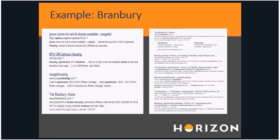But when you look up just Branbury directly, then that's when you also start seeing what other sites Branbury is on. It is Cougar Housing for apartment rating. Of course, their own website is one of the first ones on there. So I would again encourage you guys to search yourself, see how visible you are, how quickly you pop up in basic Google results, and also what are some of the local regional websites that are really important to your area.